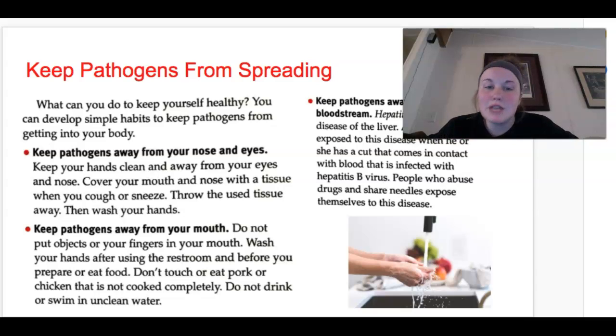2. Keep pathogens away from your mouth. Do not put objects or your fingers in your mouth. Wash your hands after using the restroom every time and before you prepare or eat food. Do not touch or eat pork or chicken that's not cooked completely. Do not drink or swim in unclean water. And 3, keep pathogens away from your bloodstream.